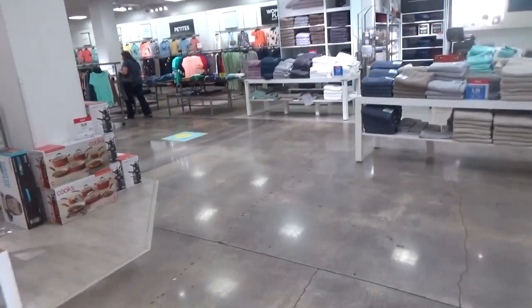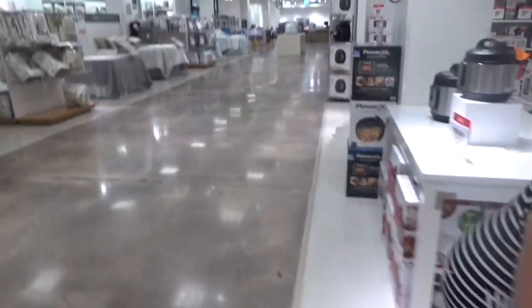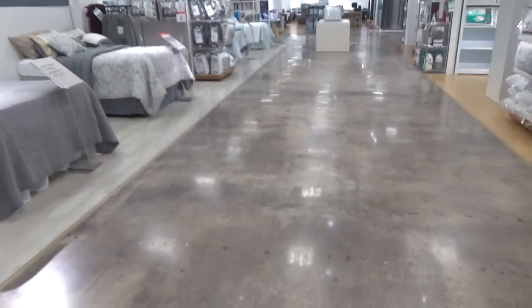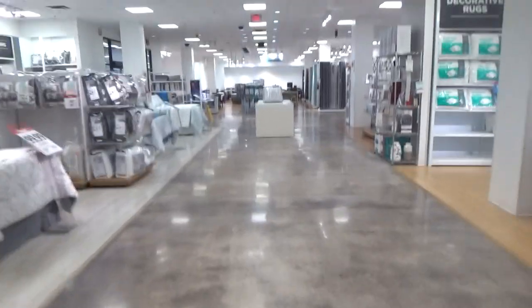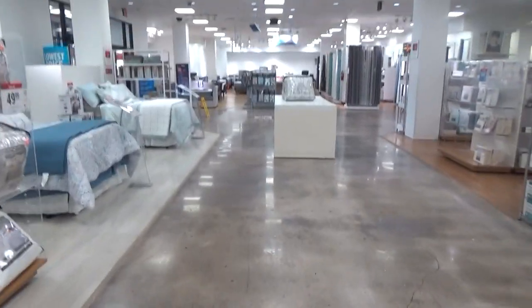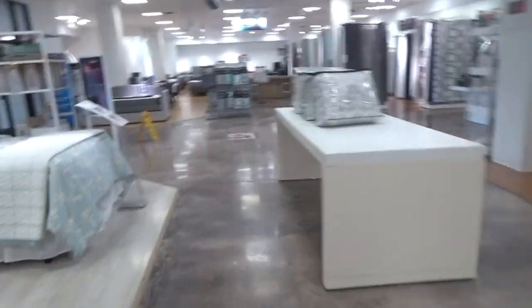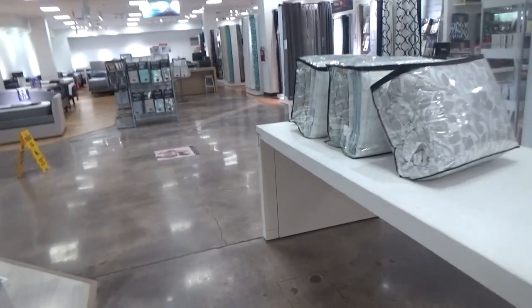Alright, so we're heading back into the furniture department. With this concrete tile, which does run throughout the newer parts of the store. And then there was older tile which ran throughout most of the store. That, I believe, is the tile from the 2004 renovation when they took away the second floor.